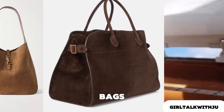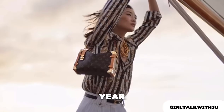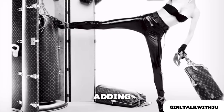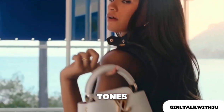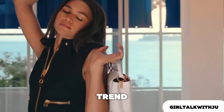Number 4, suede bags, the unexpected trend of 2025. One of the most unexpected but welcome trends of the year is the return of suede handbags. Why suede? Soft, luxurious, and perfect for adding texture to an outfit. Available in earthy neutrals, rich jewel tones, and even bright statement colors. Brands like Bottega Veneta, Saint Laurent, and The Row are championing the trend.